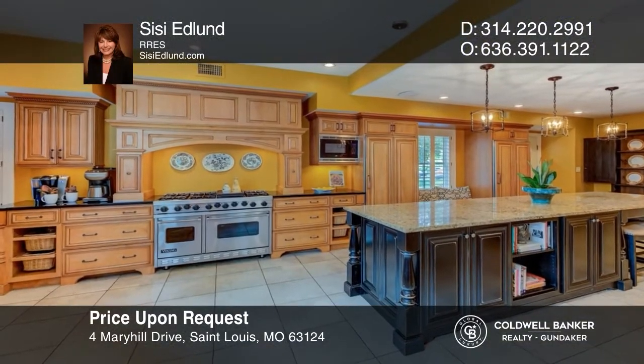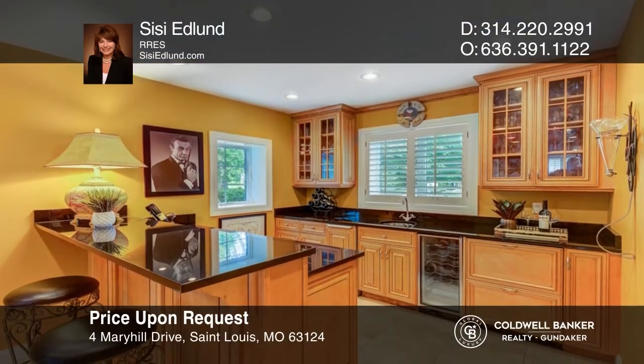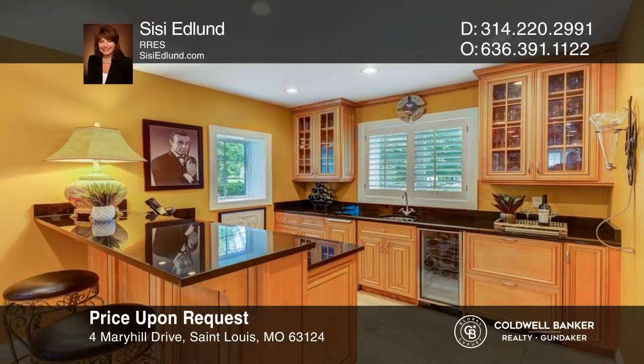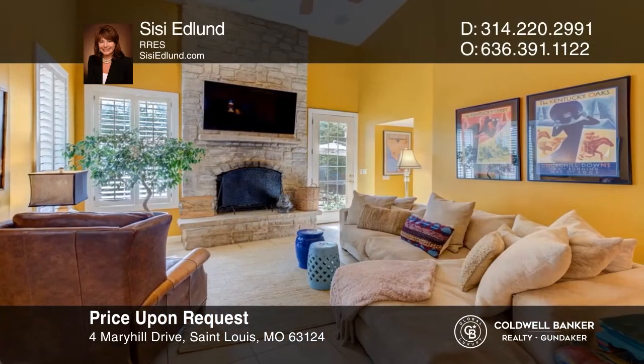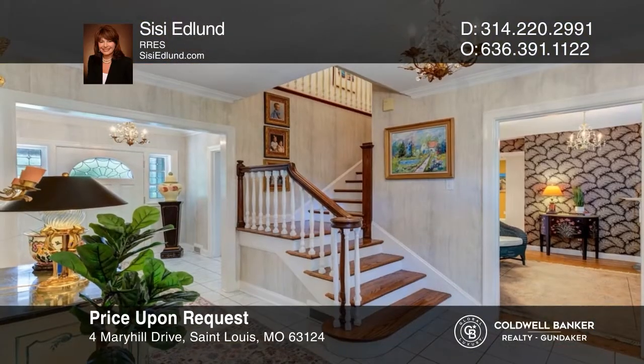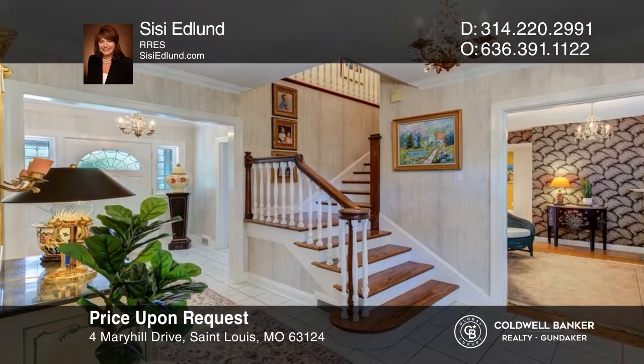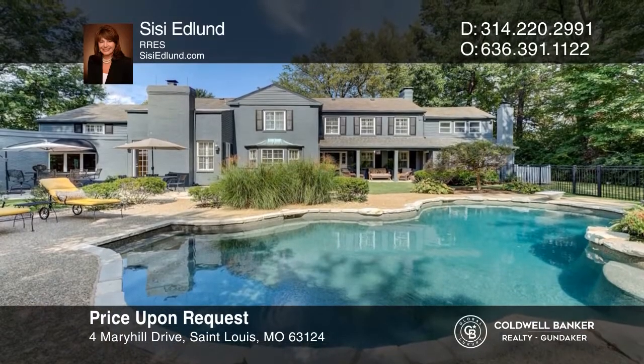Remarkable Ledoux Estate, situated on 1.2 acres. This stunning residence has 5 bedrooms and 6 bathrooms with over 5,500 square feet of living space. Offers a wonderful living space, great for entertaining, with vaulted great room, fireplace, eating area, custom bar, and a resort-style outdoor space with gunite pool. Check it out today with Cece Edlund.